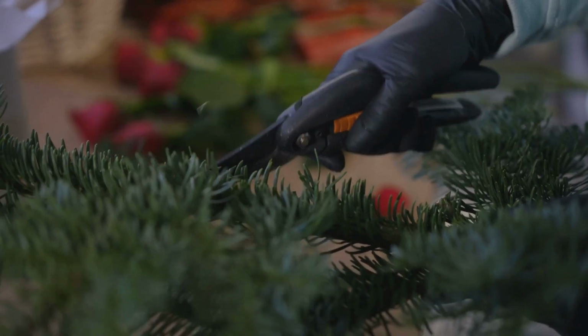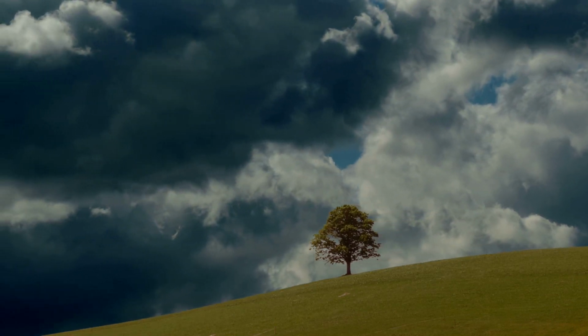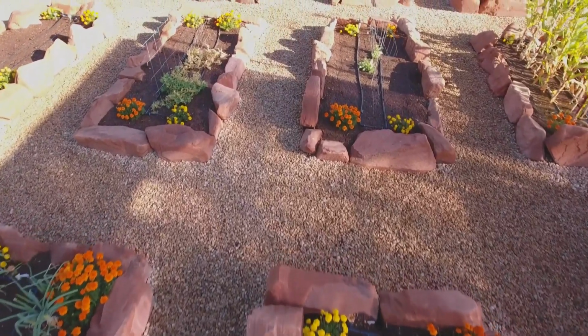Sharp tools make gardening easier and more enjoyable while producing cleaner cuts that heal faster and reduce plant stress. Understanding seasonal rhythms allows Amish gardeners to work with natural cycles rather than fighting against them. This approach produces better results with less effort while creating gardens that thrive year-round.